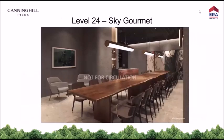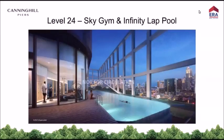Sky Gourmet, level 24. This is how the function room will look like. Very heavily renovated, with this super long table, potentially can seat like 20 to 30 guests. So just now I showed you this lap pool at level 24. In front of you, this is the gym.